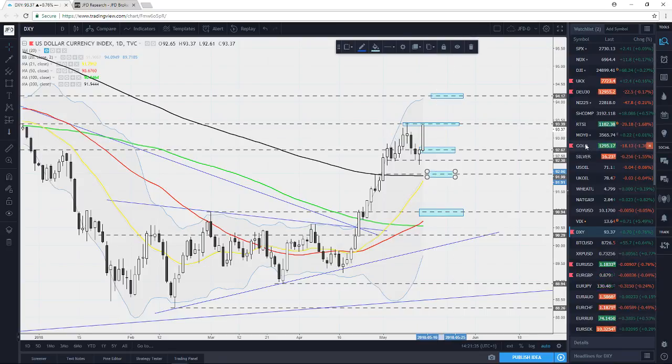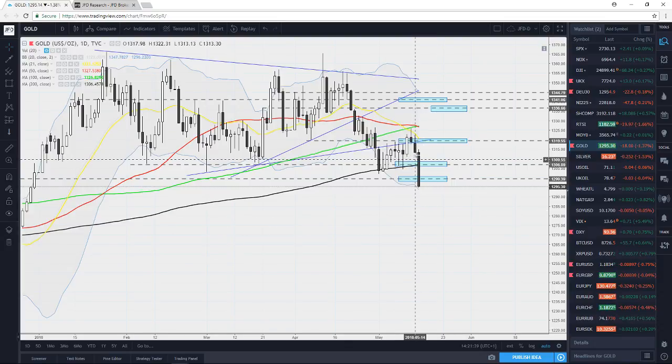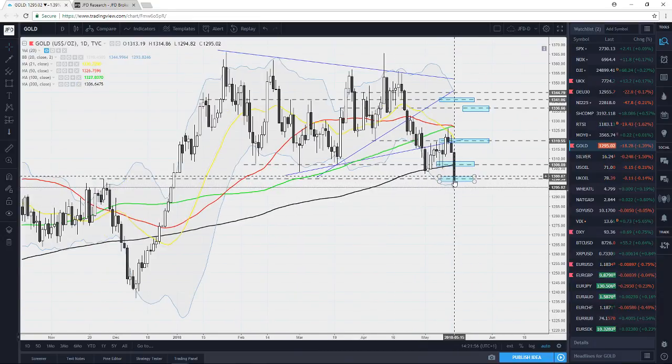Now, looking at gold, and gold finally is giving us something. We can see this nice push to the downside. I was talking about this 1307 mark and telling you to keep an eye on this one, and if this stays like this today, we are getting a strong selling signal. It seems that it wants to now move into the 1200 zone.